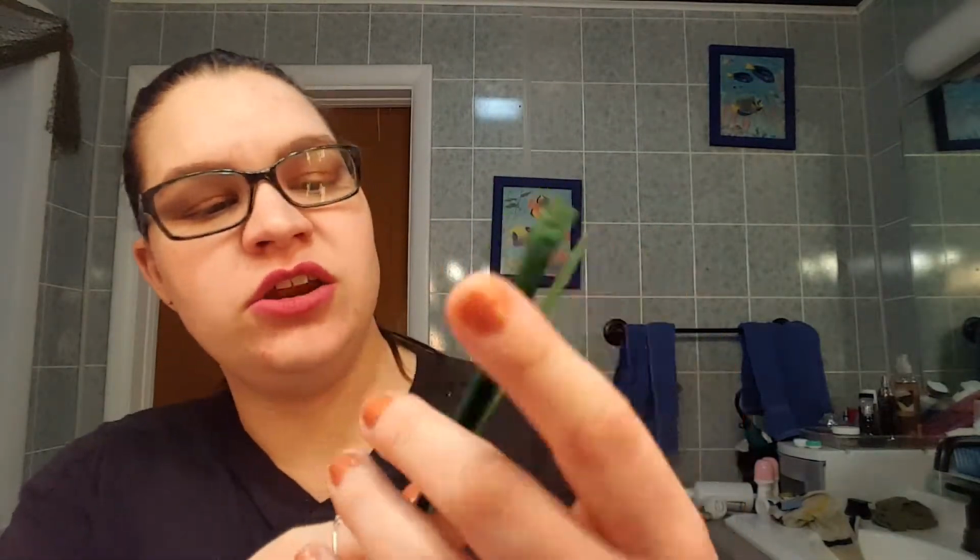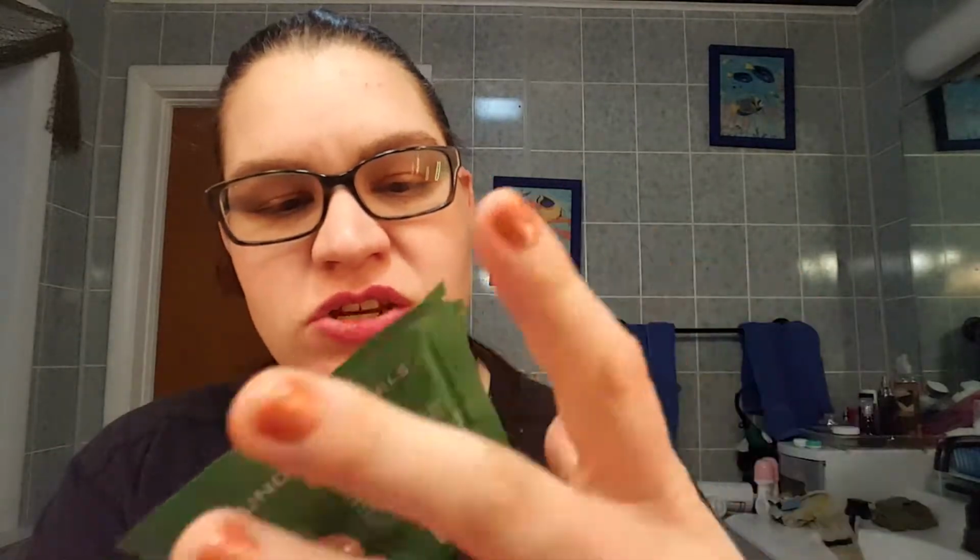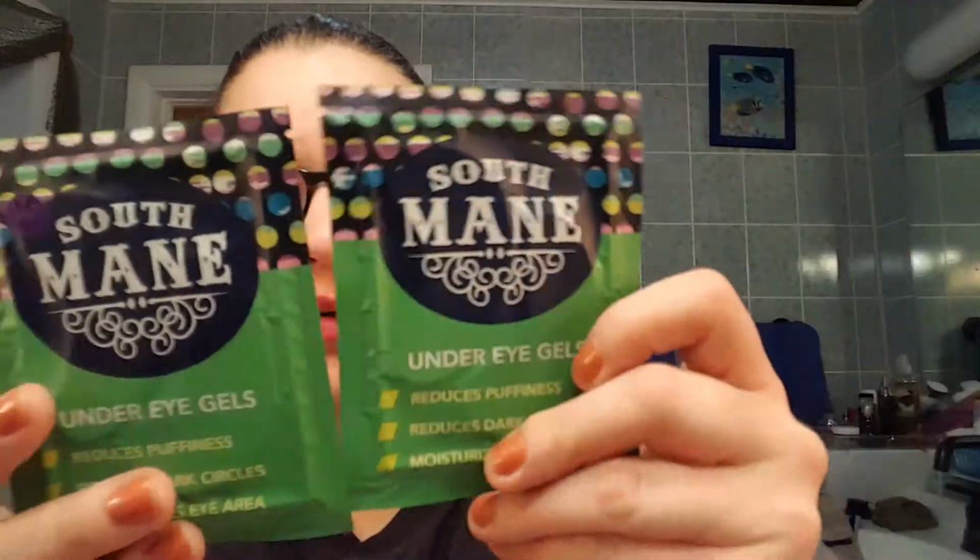For the sheep, my husband is a sheep, and we picked the South Maine Under Eye Gels. The green is the color. I tried to convince the kid to do this for the horse because Maine, but we were doing colors. So there are 2 of these under eye gels, so I want to use those up.